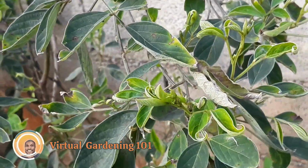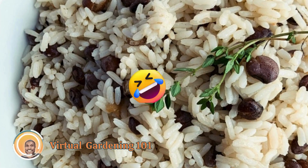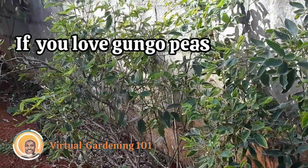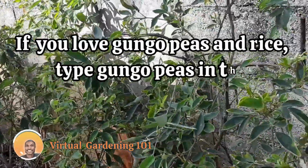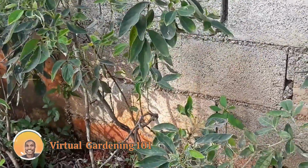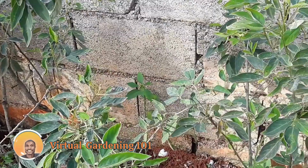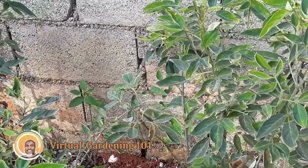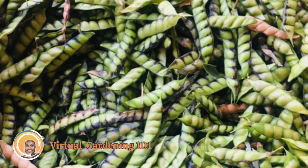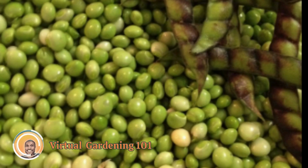I normally like to have some gungo to cook during the Christmas period. What I normally do is to harvest and keep some in the fridge at the bottom, for that time, because what you're seeing here, I'm not sure if they will come in sometime in, say, February or March, depending on when they start to blossom. If you know how to plant and reap within the same year, you can let me know in the comment section.